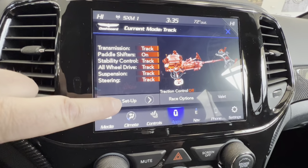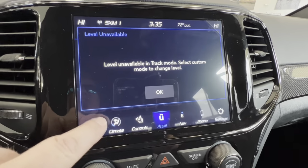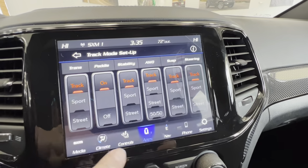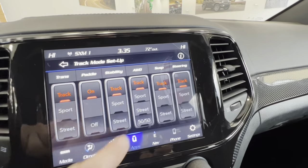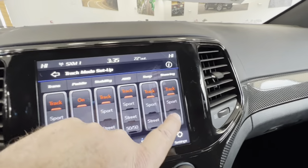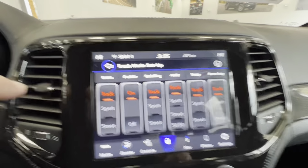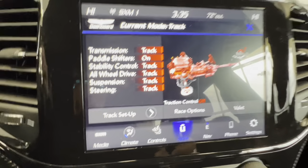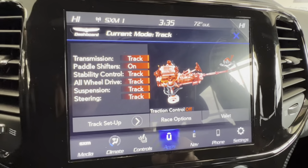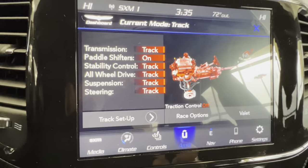You have your track setup, which makes no sense whatsoever because you can't change anything. You can't change it to street. You can't change it to sport. You can't change it to anything. I don't know why this even exists. It makes no sense. So there's a track setup mode and you don't need it. If you want everything in track, it's track. The only thing I have to say about track mode in the Jeep Grand Cherokee Trackhawk is that the suspension is very harsh in track mode.